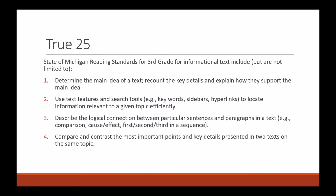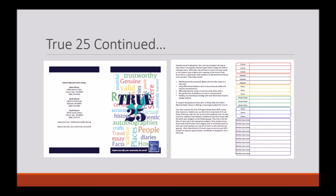We offer bookmarks with suggestions of titles that they may like within each of those categories, and the brochure also identifies key reading skills that reading nonfiction helps with. Those are: 1, identifying and discussing key details and how they relate to a main idea. 2, using different text features to increase comprehension. 3, differentiating a reader's point of view from that of the author. And 4, building on pre-existing knowledge with new information. These relate directly back to some of the state of Michigan's reading standards for third grade for informational texts. The bookmarks with reading suggestions match the colors of the categories that you can see on the slide above.